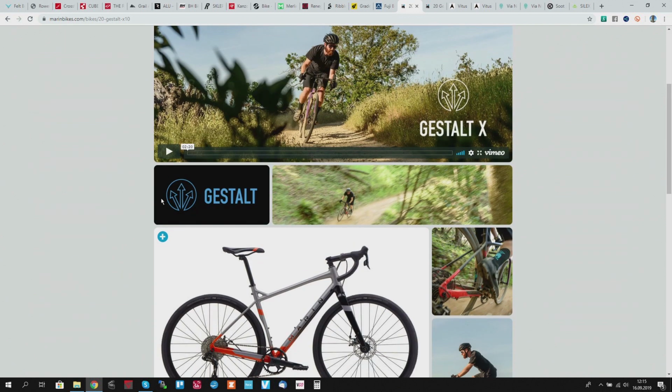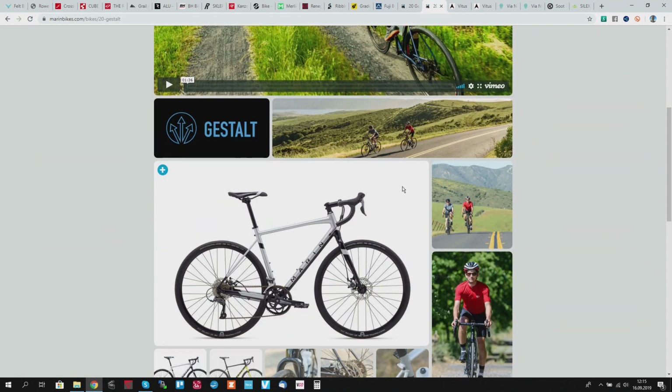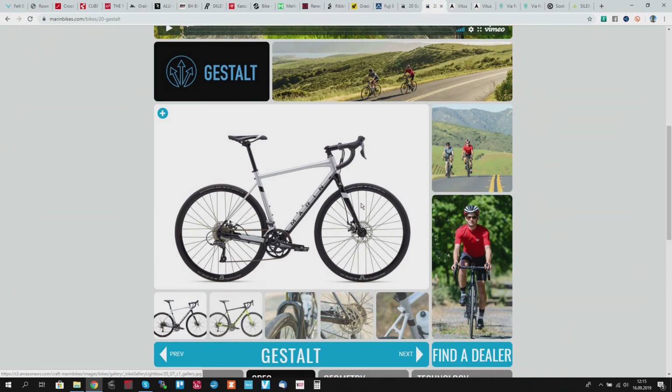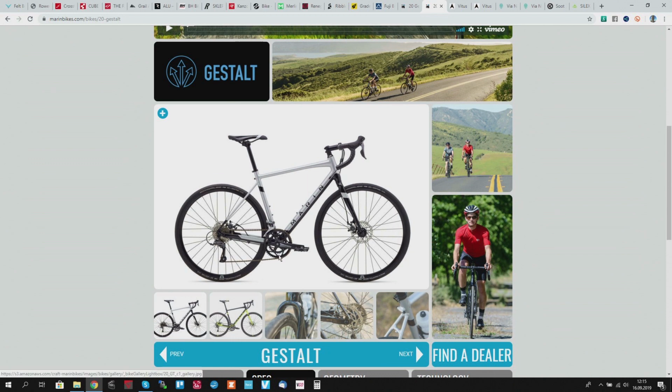This is Marin Bikes, Marin Gestalt. It has 2 versions, Gestalt X and Gestalt. I had been testing Gestalt. Actually, I bought it, and my family is riding this bike.